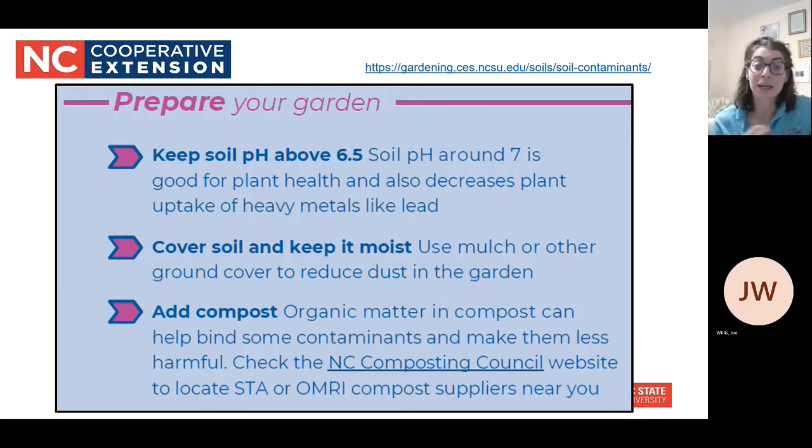Covering our soil. Not only is covering our soil good for retaining moisture, and means you're going to be fighting a lot less with weeds, but it also prevents, as I already talked about, that pathway of breathing in contaminants via loose garden soil.